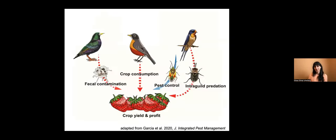Next, I want to tell you about some of our work in strawberry systems. Birds can provide pest control and those benefits, but as Joanne mentioned, they could also eat some beneficial insects, or they could consume crops directly. Birds love strawberries. And then finally, birds could contaminate crops through fecal contamination. No one wants to eat a strawberry that's contaminated, but additionally, bird feces could carry foodborne pathogens.